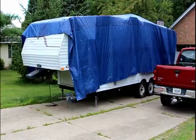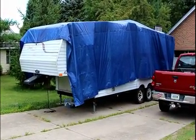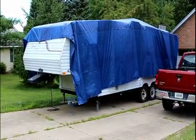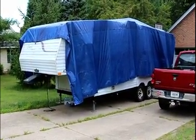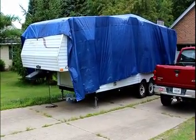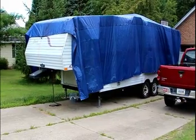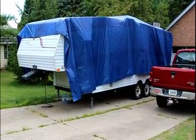This is our 2001 Jayco Quest fifth wheel. We've had it since 2003. We just got back from a big trip to Colorado and Missouri. We live in southeast Indiana, so that was a pretty good trip. And you're wondering why it's tarped? It's because we have some work to do on it.